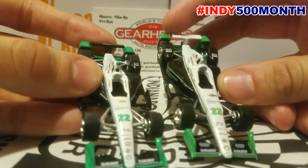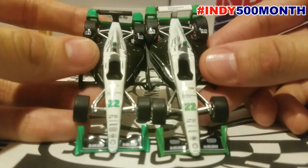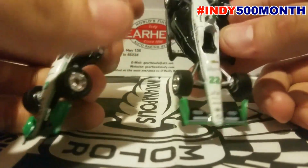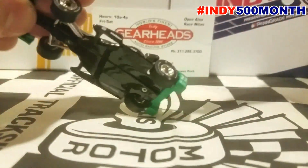But the camera is also colored black, but right here the camera is kind of blended in with the black wing. It looks really cool regardless, but you can clearly see that this has a matte finish, and then this is more of a glossy finish. Even down to the underside, guys, this is where you can really tell the difference. See, it's matte right here for the championship car, and it's glossy for the regular release.